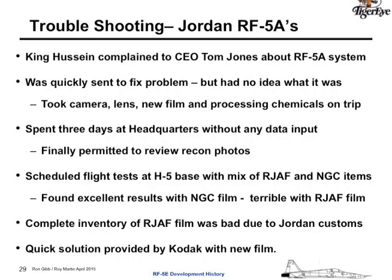They found out that the agent had bought a whole year's supply for Jordan. It all came in on pallets at one time. The customs guy couldn't open anything up, so he x-rayed it all to make sure that there was nothing hidden in the pallets. So it turned out to be a very quick solution. Kodak had film on an airliner in New York in 2 days, and they were operational in a couple of days after that.